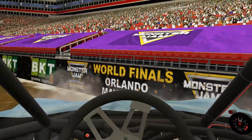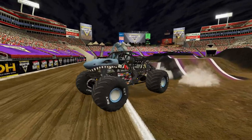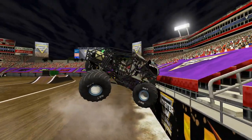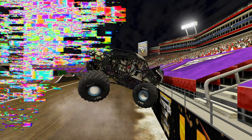Oh, smash into the bleachers. Looks like he is having some steering issues. It is just not turning for him. Oh, and he got stuck on the bleachers again in a very awkward position. Judges score 7.21. That is not going to be enough.